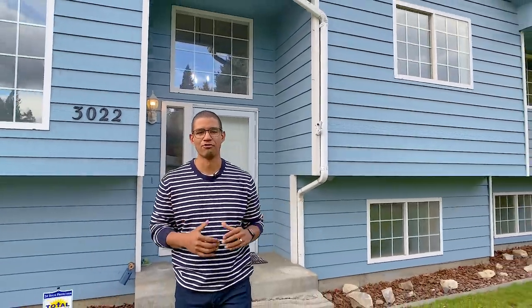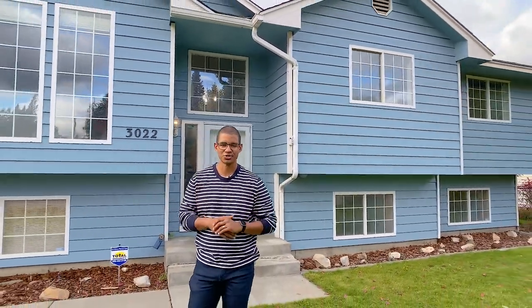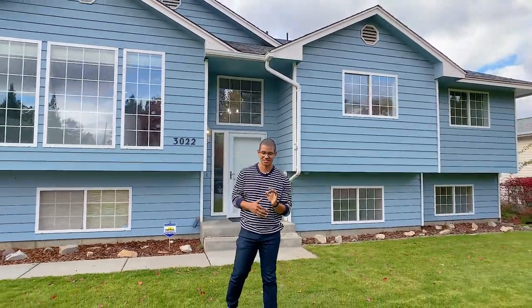If privacy, space, and location is what you're looking for, then this home is a must see. Call your realtor today and schedule your private showing.